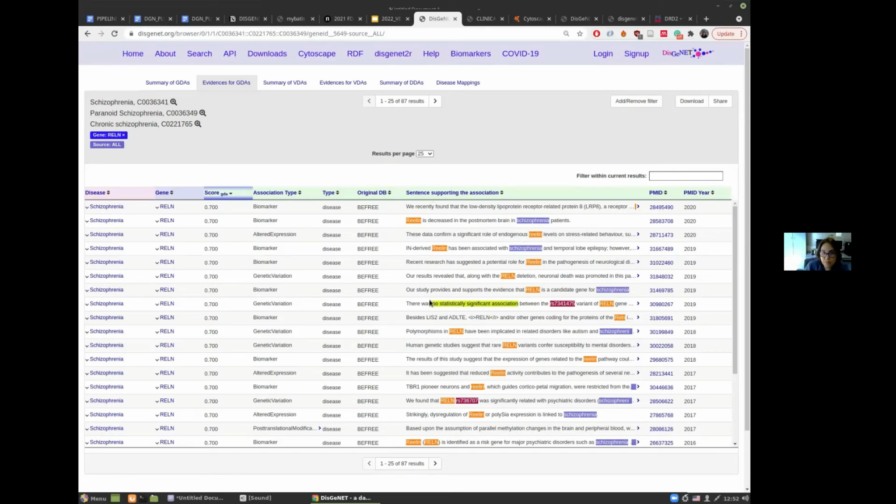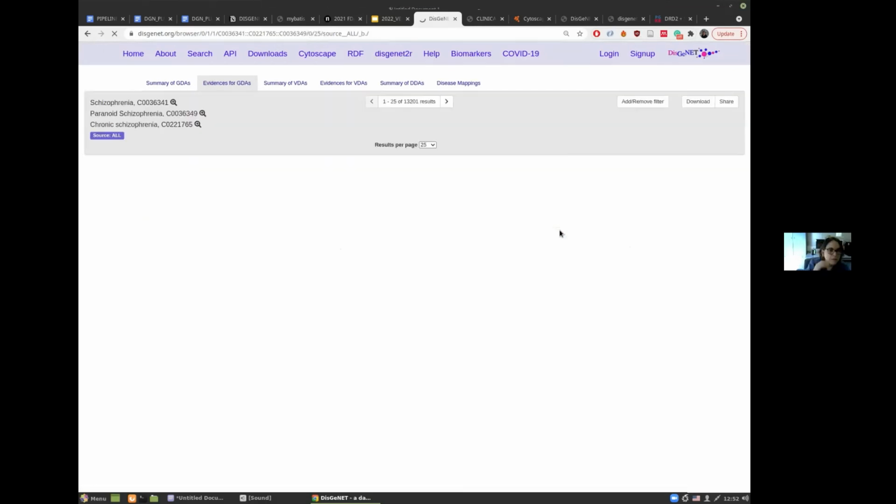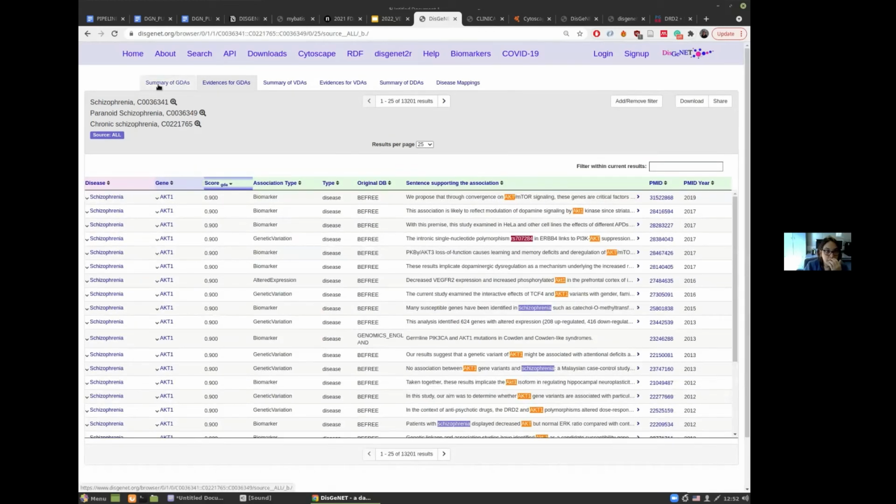And here you have an example of what I was mentioning before, a negative association. There was no statistically significant association between the variant and the gene in the population, right? So you can still play a little bit more around here. For example, some of these are very recent. And then if you close this filter, then you will be able to explore all the associations for every gene in this tab that you saw, right?